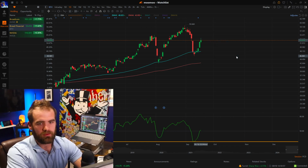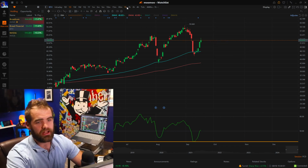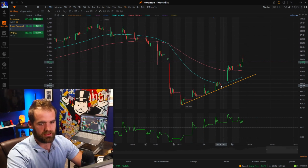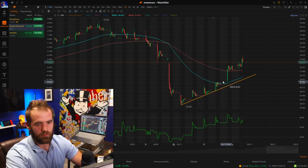So now, what else do we do? How do we make sure we're getting in at a good time? So I go to a lower time frame, and I want to see if I can find some sort of trend line. And that's exactly what we did. We got in near and around this 49 area for the breakout of the 90-day moving average line.